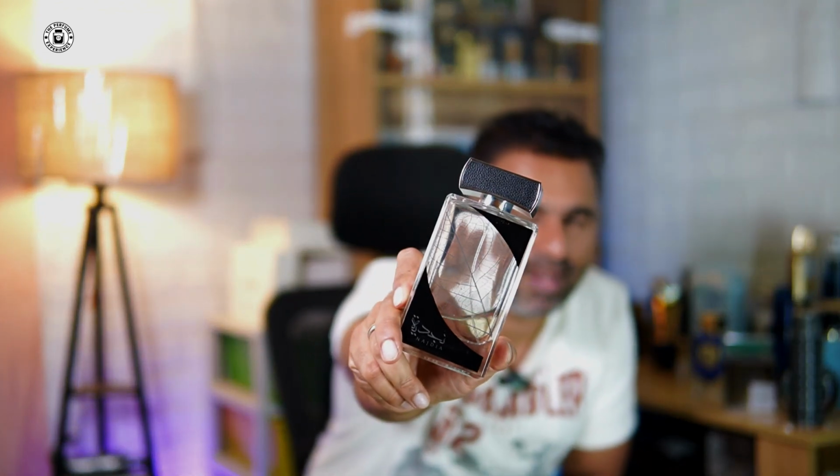So fantastic fragrances. I think this is superb from Lattafa. This has been there for quite some time and still rocks really, really good. So this is at number 3. This is Najdia. There is also the Najdia Intense that has come out, and I'm looking to get my hands on it, and I will do a full-fledged review of that as well.